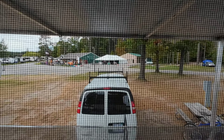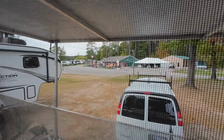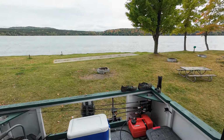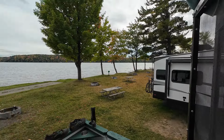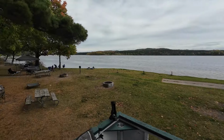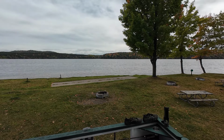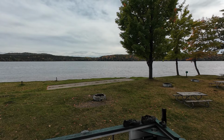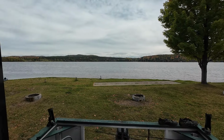Alright, I made it to the campground. So the pizzeria is open. I'll go over there, check it out in a little bit. Here's the site. Stacking them in here. On the waterfront. There are sites in the back that are pretty secluded. Very cool campground.